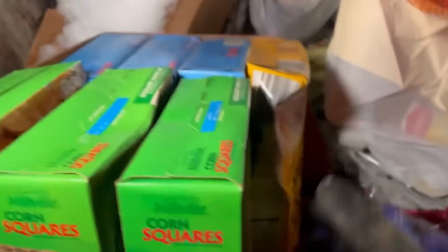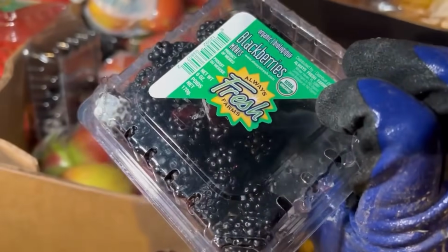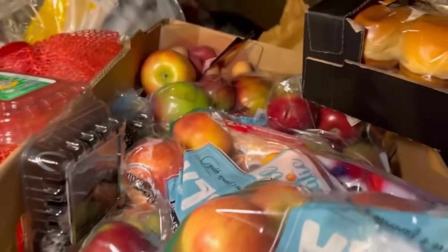Still good. It's a little wet, but that's just the boxes. Obviously cereals and bags. Holy crap! That's a lot of cereal, man! There we go. Alright, let's see here. We got some blackberries there. Those look so good. We got a bunch of apples. Tons of apples in here.